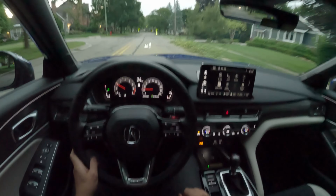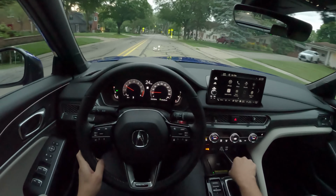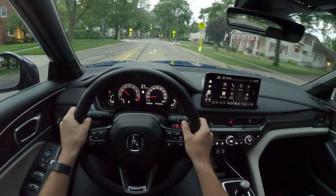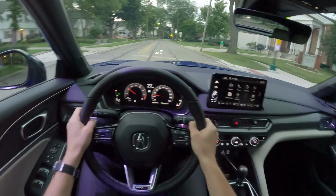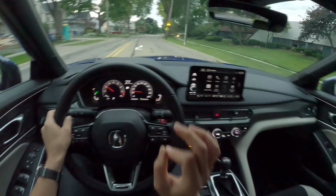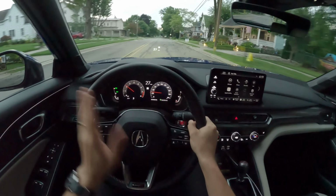And even though this is a turbocharged engine, the response here is really, really good. Rev match downshifts to just rolling into the power. This turbo spools so fast. And there's just a little bit more torque in that usable lower down mid-range.